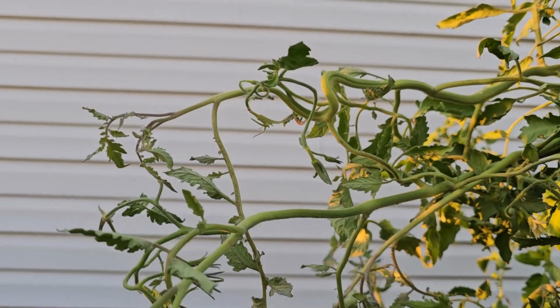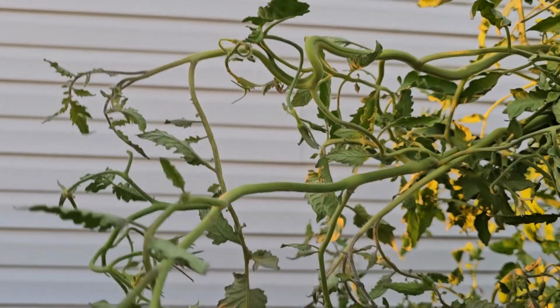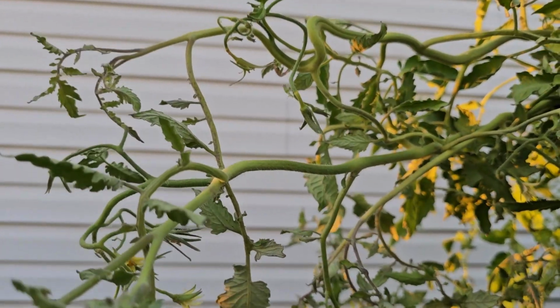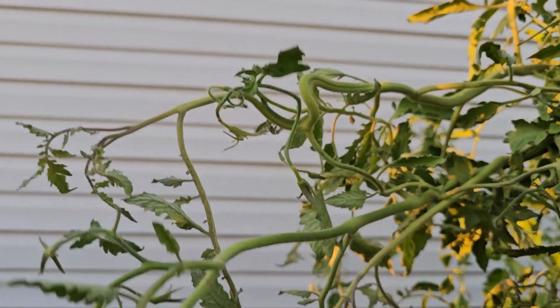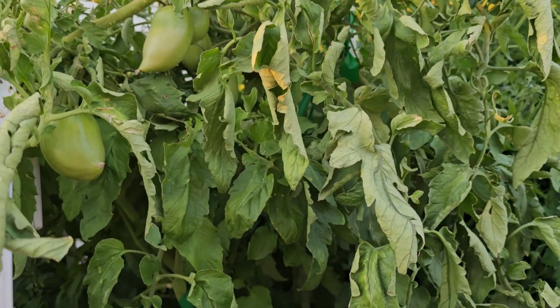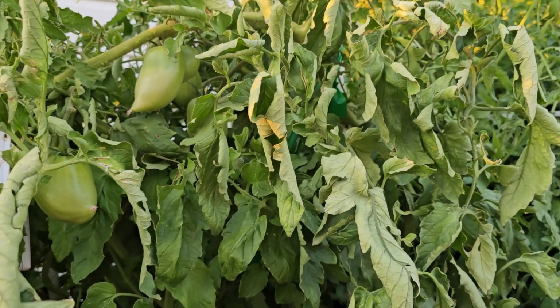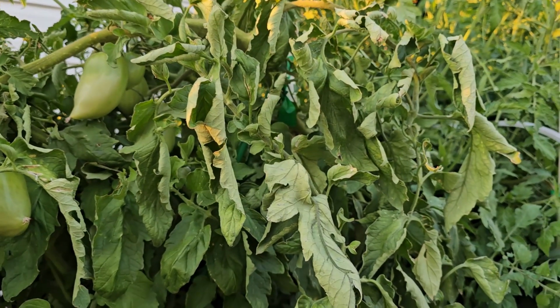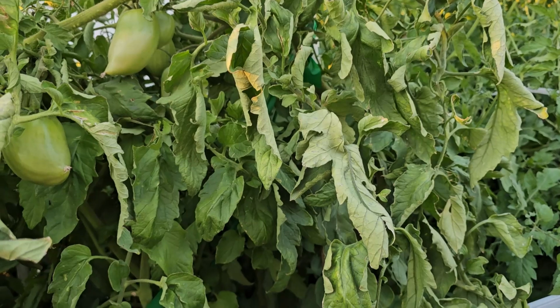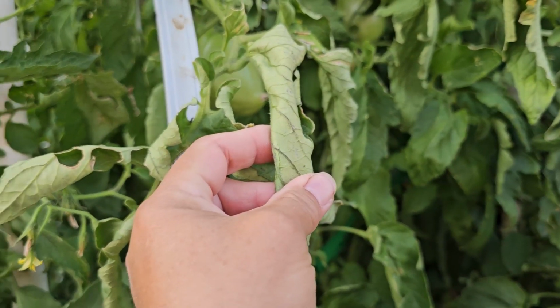Now, there's not a lot of damage here, so it may not be 2,4-D. I'm only seeing one area that's contorted like this. But when you see contorted foliage, it could be herbicide damage. Now we're also getting a lot of leaf curl. Leaf curl can be many different issues. It could be drought, it could be heat, and it could also be tomato leaf curl, which you get actually purple.